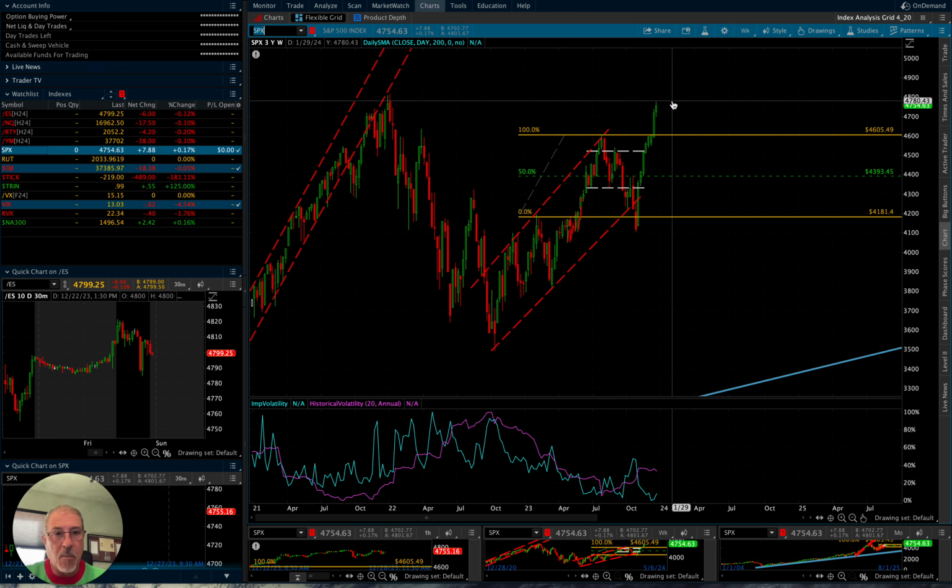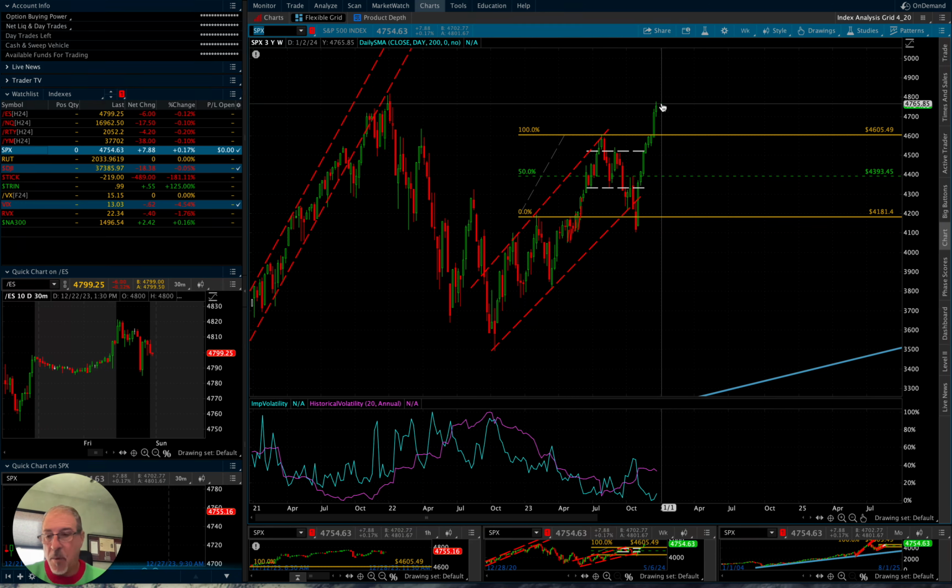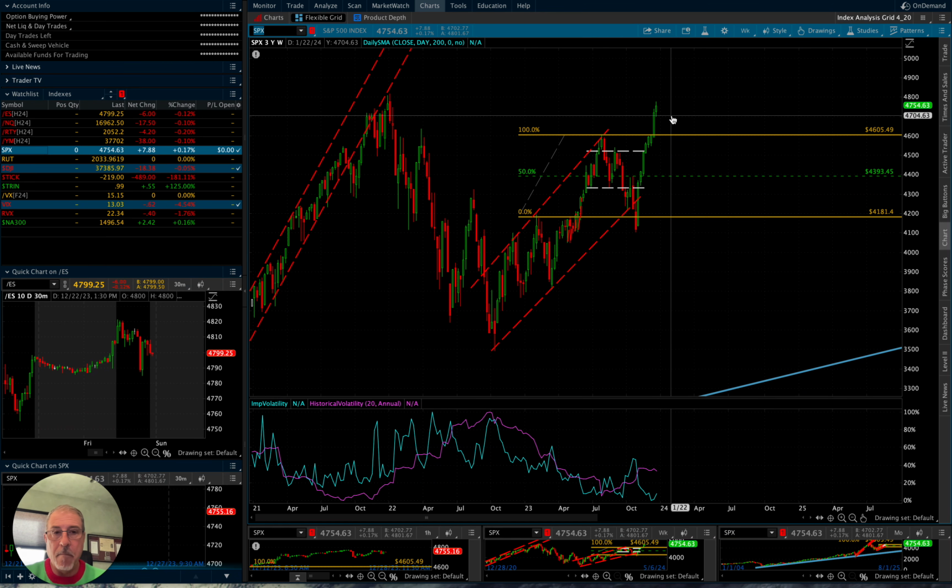Ultimately, over the next couple weeks, probably a little bit of a pullback down to 4,600, and then probably breaking through this 4,800 mark. But I do think there probably needs to be a little bit of what we call backing and filling first, where the market needs to pull back, consolidate a little bit, and then is likely to make new highs from there. So that would be kind of my expectation from a technical standpoint in the market.